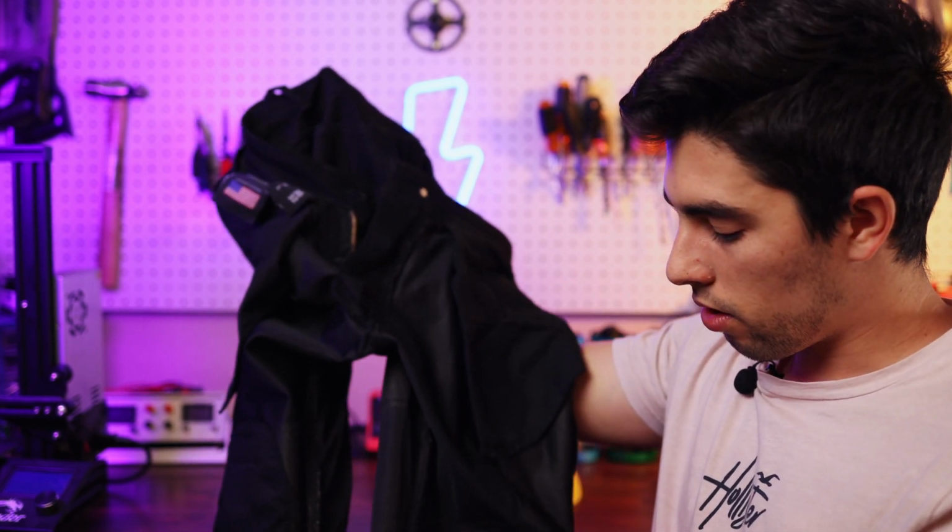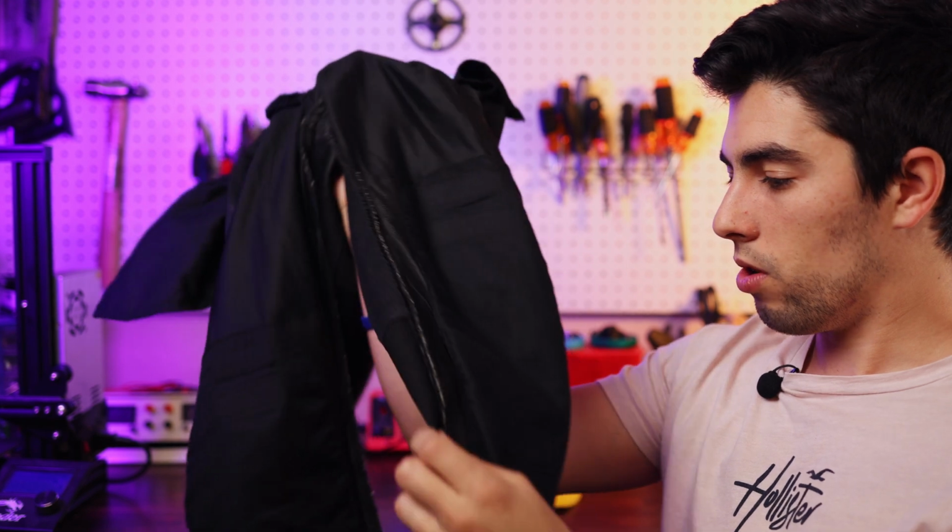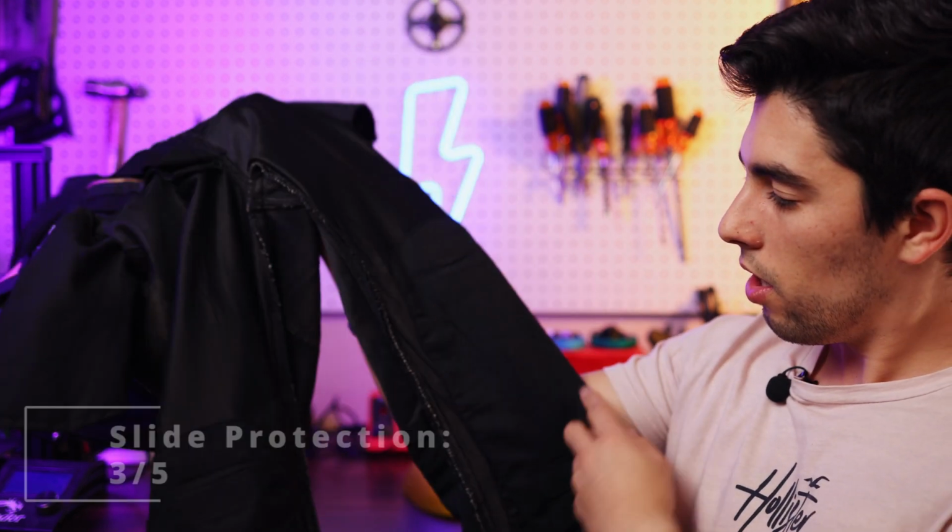Now, Kevlar is very abrasion resistant, and I have no doubt that these will be much better than if you were to fall in normal jeans, but it's really a question mark for me, and because of that, I'm going to be giving this a 3 out of 5. But again, slide protection is important, and I think these will be much better than normal jeans.